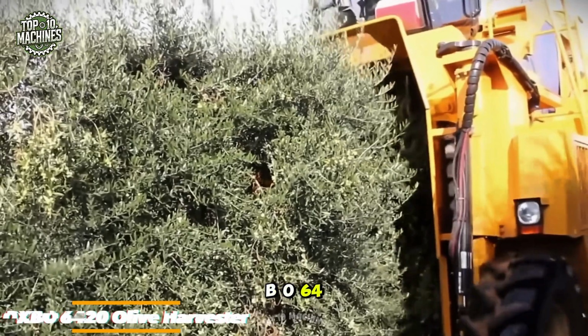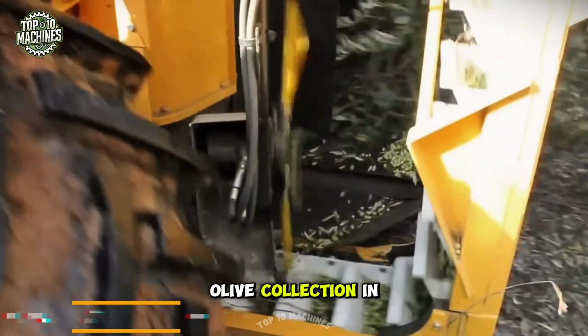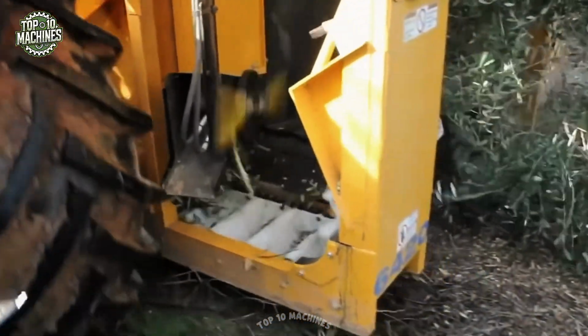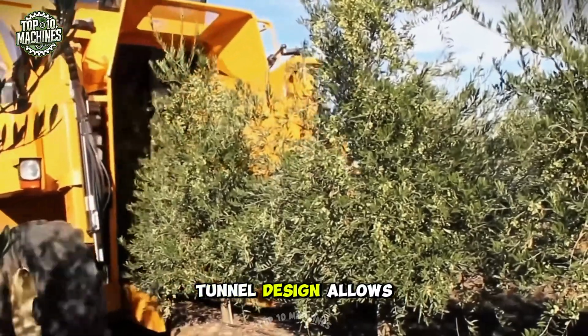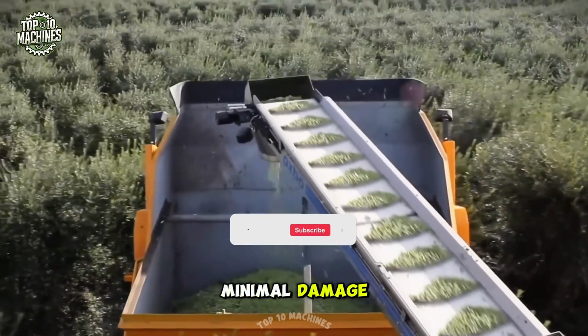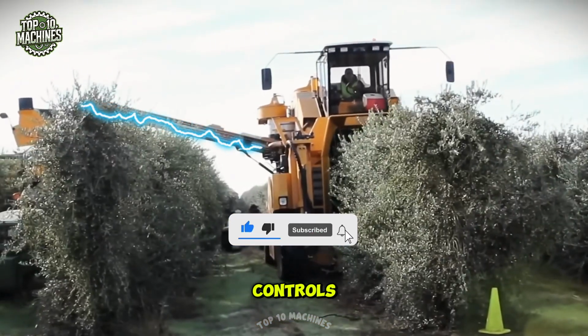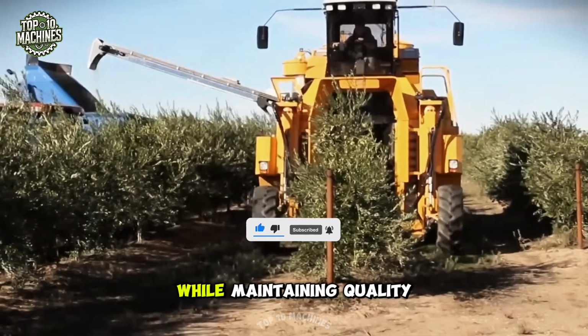The OXBO 6420 is a specialized harvester engineered for high-efficiency olive collection in super high-density orchards. Its side-entry tunnel design allows the machine to straddle each row, gently shaking and catching fruit with minimal damage. Equipped with advanced automation and real-time controls, it ensures maximum productivity while maintaining quality.